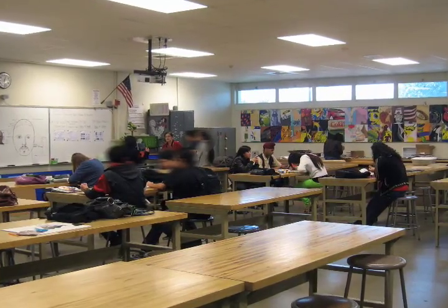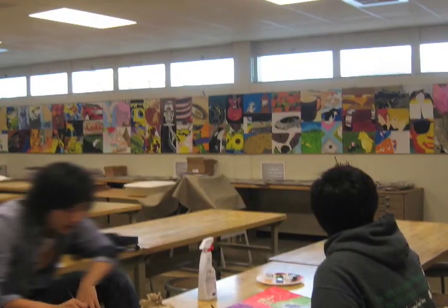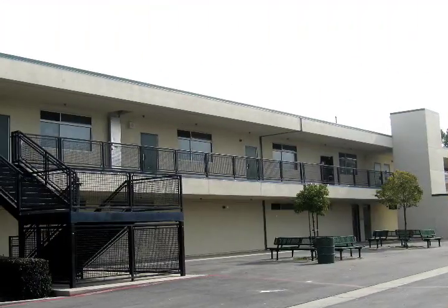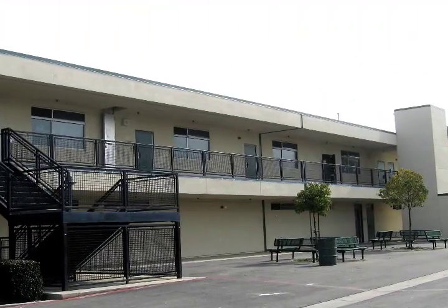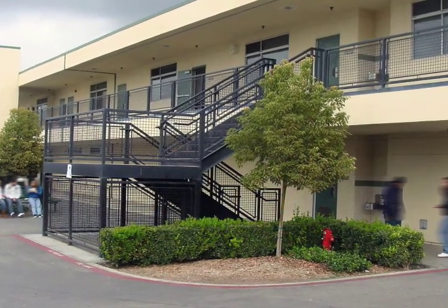In the art room, students work with a variety of media, including paint and clay, to express their artistic selves. This is the 200 building. It houses a library and the social science department.